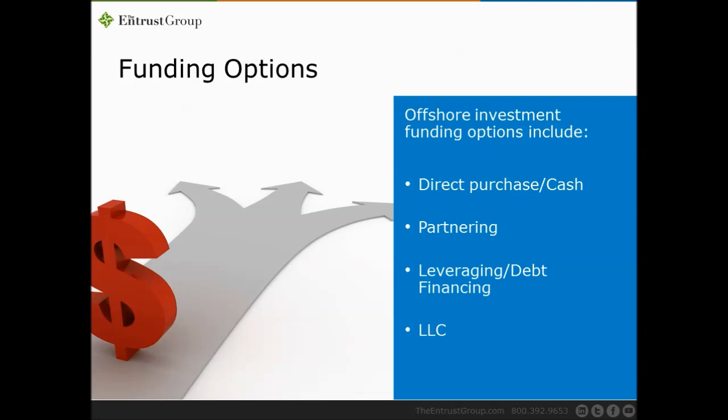You can partner your IRA with other investors. So if you want to have some money from your IRA and some money maybe from a spouse's IRA, from your own personal savings, or from friends or other family members, you can partner those together. Now, this is partnering with a small p. Partnering is a term that we use in our industry, so it's not a legal partnership like an LP, a limited partnership. It means that you're combining your IRA with other investors to make an investment. So your IRA can combine with others to buy property, or buy an offshore property in this particular instance.